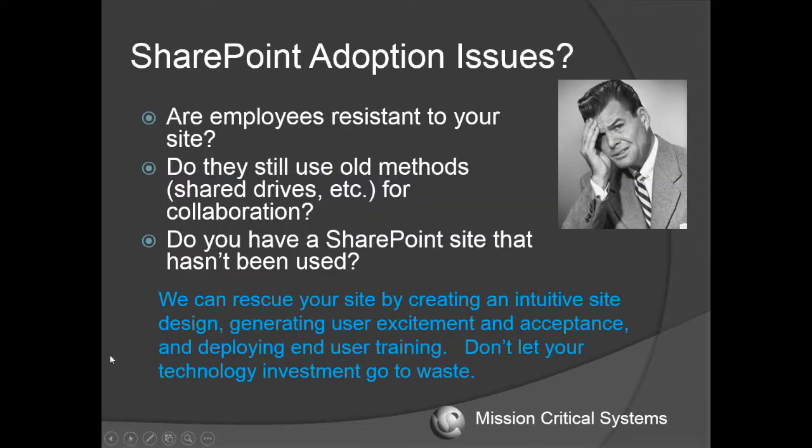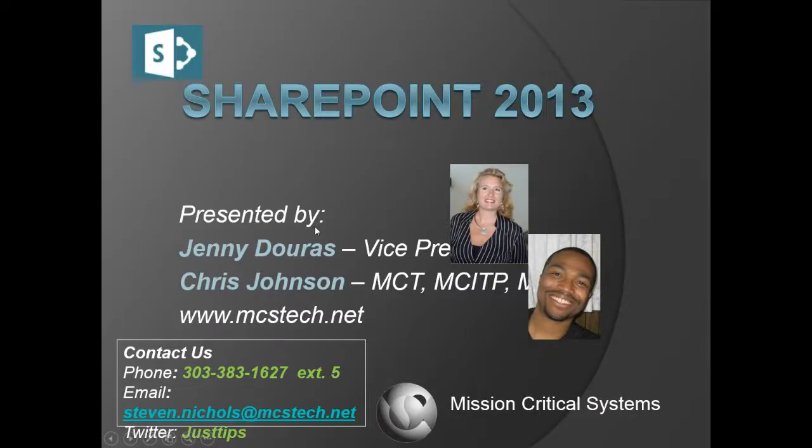And then one other thing that we find a lot is that there are SharePoint adoption issues. People build their sites, they throw it up there, and then unfortunately no one comes to it. So the employees are resistant to it, they use their old methods, and it's just a site that sits there. So we can also help make sure that that site gets used, that it's built more intuitively, that people in your company are embracing that technology rather than it not getting used, because it is such a great thing. So let's open it up to questions if anybody has any.